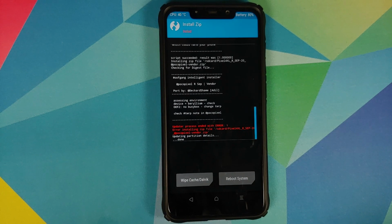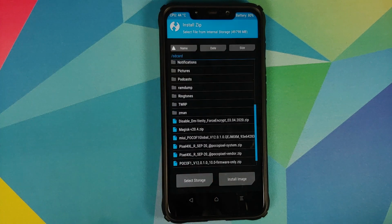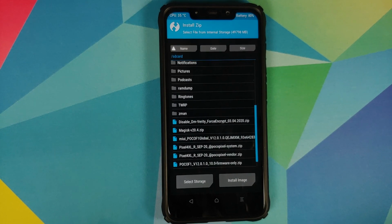So I have downloaded the version of TWRP recovery by OOF Gang, the version being version 6, and transferred it to my phone. Next thing, tap on the home button, go into install, and now you need to navigate to the folder where you have transferred the zip file. I do recommend that you always download this zip file beforehand, and make this a prerequisite for this video. So we'll have to modify our steps a little.